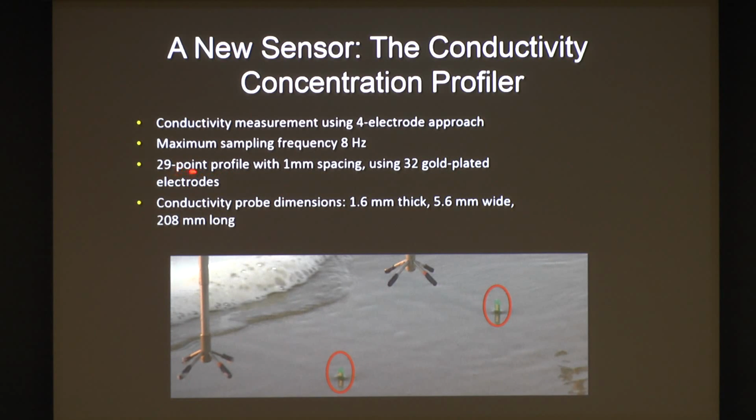The nice thing is I can get a 29-point profile with 1 millimeter spacing, so I can resolve almost 3 centimeters of concentration right near the bed. And of course, we tried to make this thing small because anything you stick in a packed bed is going to try to induce scour. If we do that, we're not measuring what we're interested in measuring.